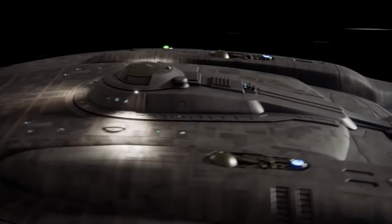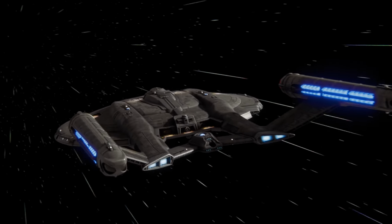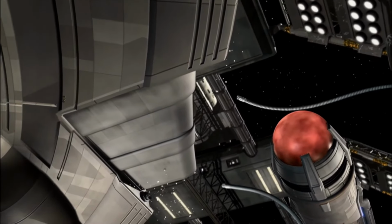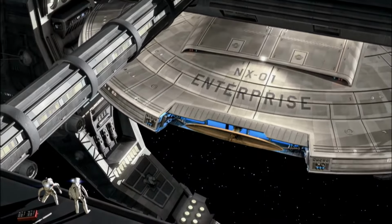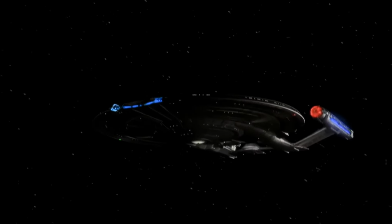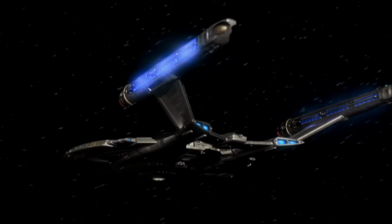The NX-01 combined elements of contemporary spacecraft design with futuristic features, creating a bridge between the present and Star Trek's future. A simpler design. The ship's design was more utilitarian and less advanced than later vessels, reflecting the evolutionary process of technology. Its simpler, more rugged appearance contrasted the sleek and advanced designs of later starships, emphasizing the progress and innovation of human space exploration.